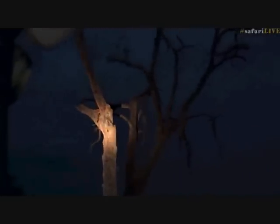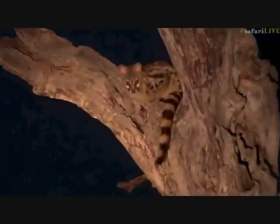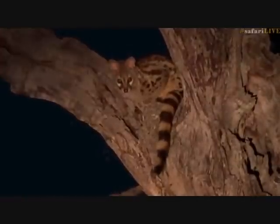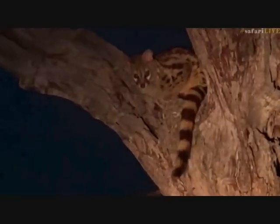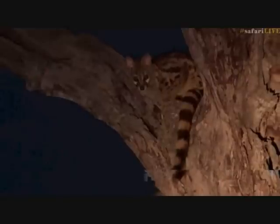Hello. Oh, beautiful. Oh, there's that little one. It's got a black tip. Now, can I tell you a little secret? I can never, ever remember which one has got a black tip and which one has got a white tip on the tail. I think this is the large spotted genet.